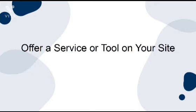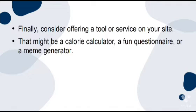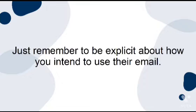Offer a service or tool on your site. Finally, consider offering a tool or service on your site. That might be a calorie calculator, a fun questionnaire, or a meme generator. Whatever the case, people are used to handing over their details in order to access these kinds of features. And so this is an excellent way to obtain contact details. Just remember to be explicit about how you intend to use their email.